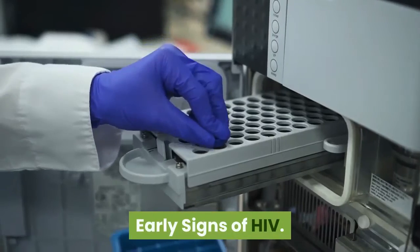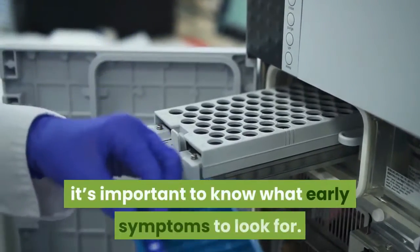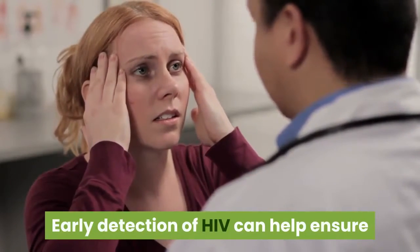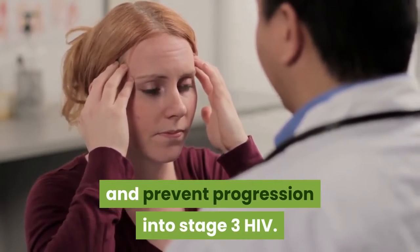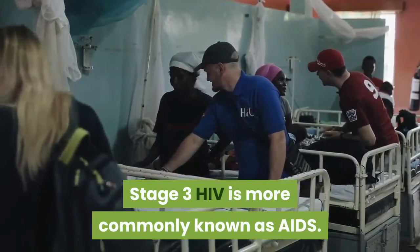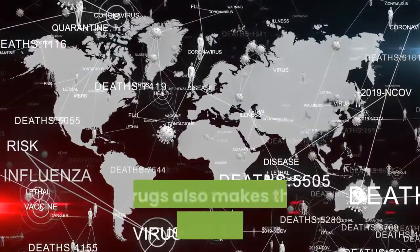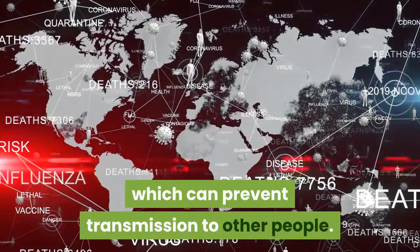Early signs of HIV. When it comes to HIV transmission, it's important to know what early symptoms to look for. Early detection of HIV can help ensure prompt treatment to control the virus and prevent progression into Stage 3 HIV. Stage 3 HIV is more commonly known as AIDS. Early treatment using antiretroviral drugs also makes the virus undetectable, which can prevent transmission to other people.